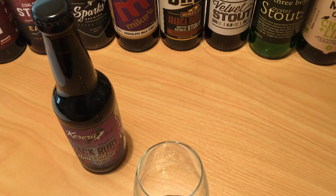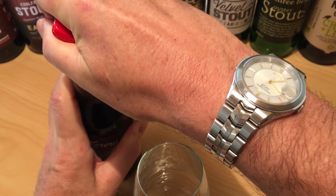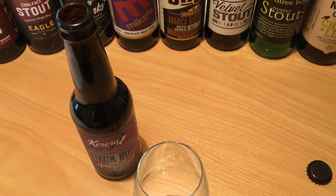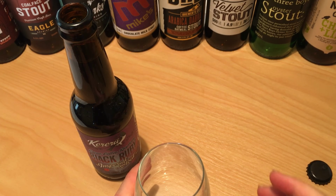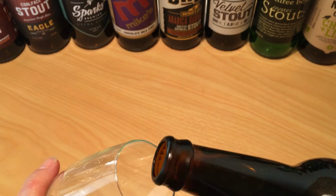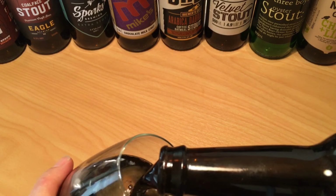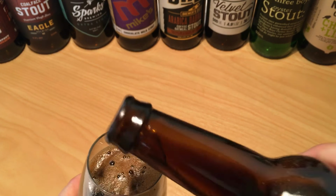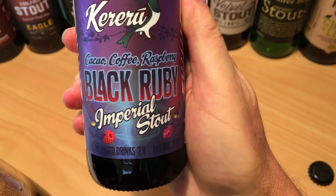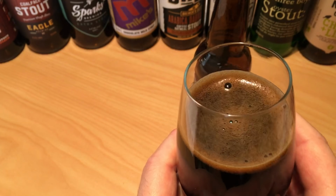They do say to enjoy this at room temperature in a snifter, and also that it will keep, so I'm hoping that it's not going to explode, and indeed it is not at room temperature, which is nice because there's nothing worse than having Imperial Stout explode all over your phone. So, oh yes, you can just see that this is a dark and heavy beer. Here's a close-up of the label, and here's the beer.